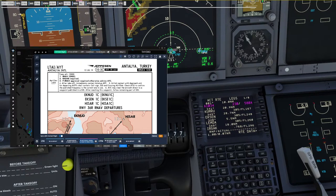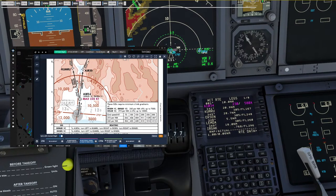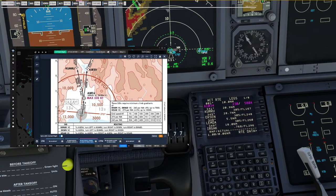We'll do that. Initial contact with approach unit for departing aircraft shall contain call sign, SIT, and crossing altitude. Check 8 is to confirm public frequencies, that is 1965. We've checked that already. And ATC may clear an aircraft direct to a waypoint published in a SIT. After reaching this waypoint, follow the remaining part of the SIT. Okay, we do that.